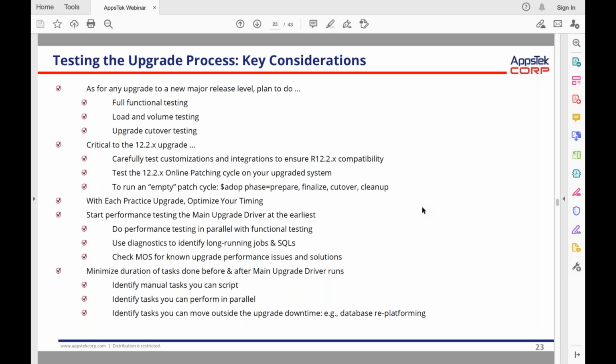Could be changed or could fit, you know, working. Web ADI templates could have changed. So you need a plan for full functional testing, load and volume testing, upgrade cutover testing. Critical to the 12.2x upgrade. Carefully test customizations and integrations.